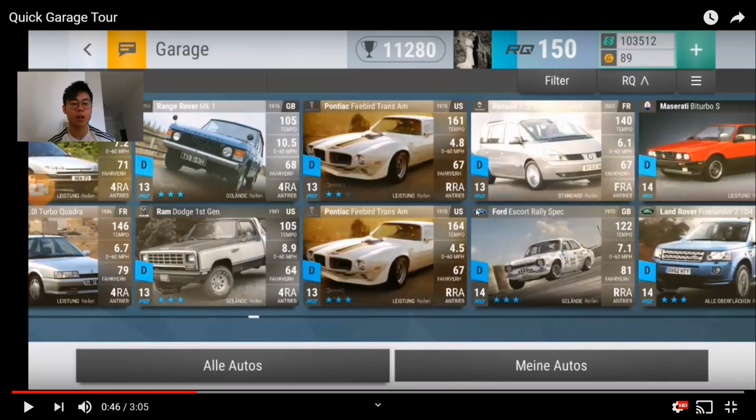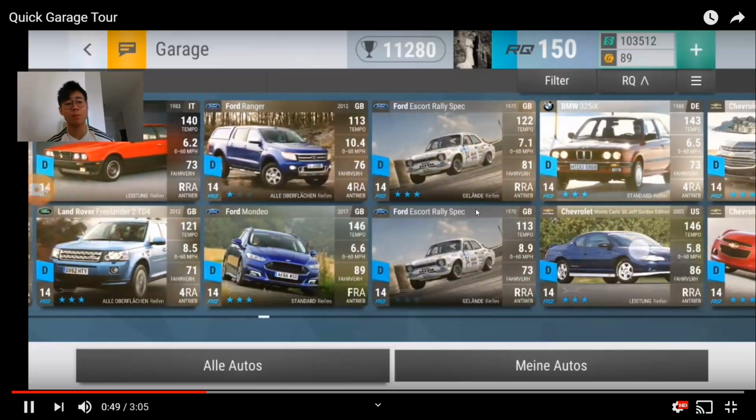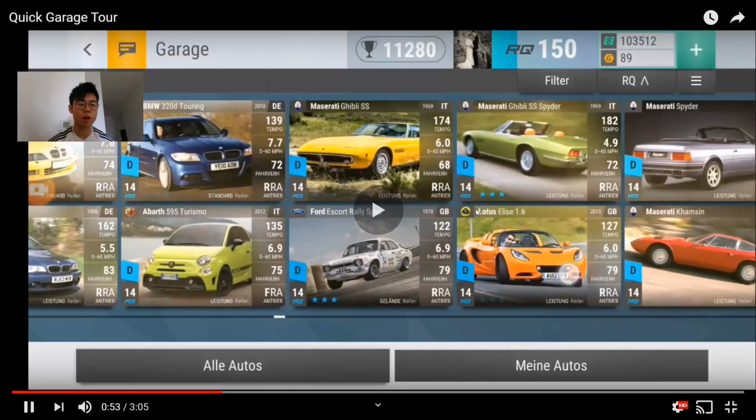The Firebird's really good. Wouldn't mind if you had Sue maxed out like 996. It's a huge RQ saver, and it beats the El Camino in anything besides a quarter mile. So that's a really good tip if you didn't know that. But if anything, it's a good rare garage. It's a strong rare garage.